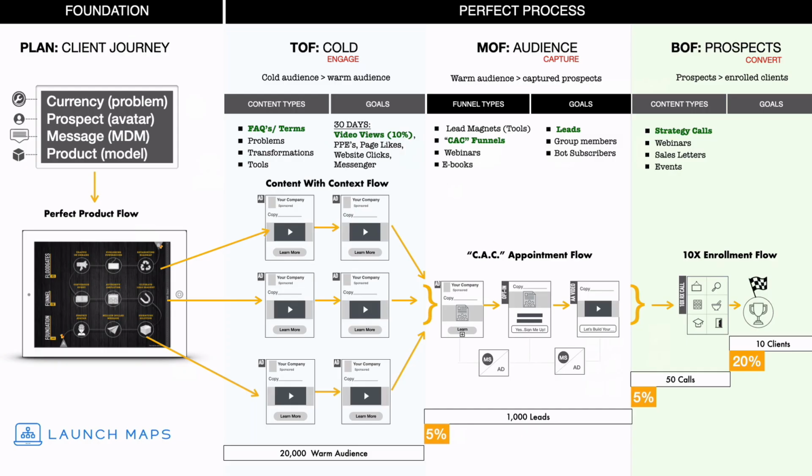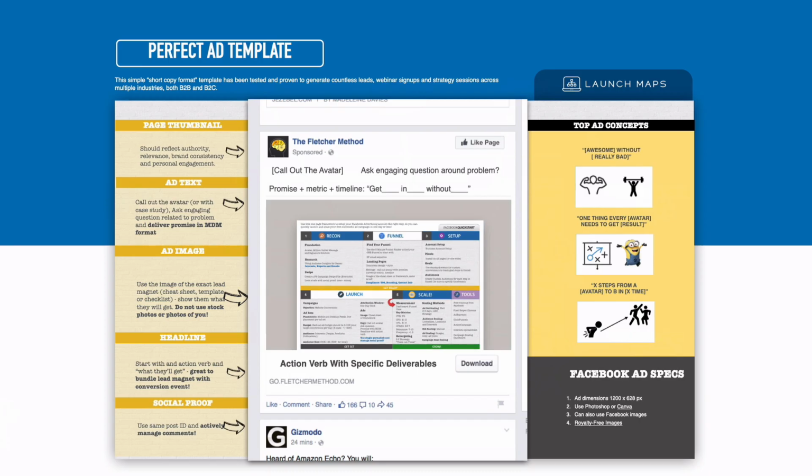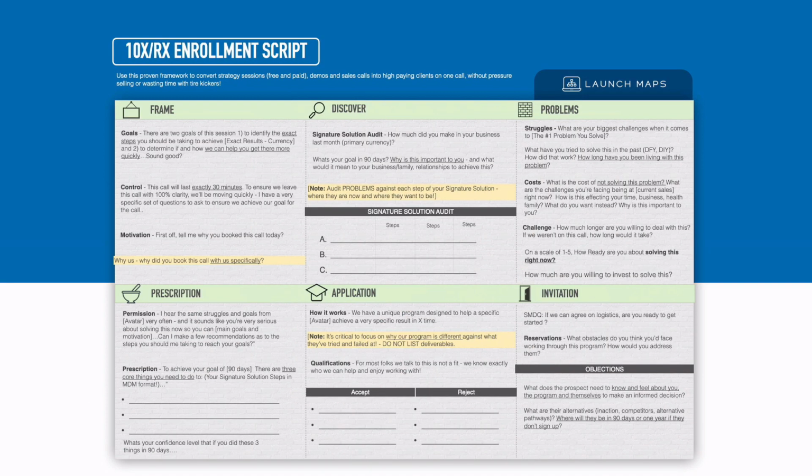So we have a process for building an audience. We have a process for laying out that funnel, everything you should be doing every step along the way. We have a process or a template for exactly how to format your ad, what image to use in your ad, for the video script you're going to use after your ad, the exact words you should say in that video, the exact script to use to enroll clients, and everything in between.